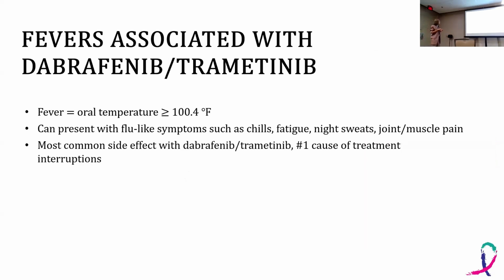I think this is the last side effect I'll be discussing, and this is specific to the BRAF/MEK inhibitors, and more specifically dabrafenib trametinib, but it's a very common one, so I really wanted to touch upon it. And it's fevers with these drugs. And when we say fever, it's an oral temperature of 100.4 degrees or more. Patients can have the fevers only or with flu-like symptoms like chills, fatigue, night sweats, muscle and joint pains. And this is the most common side effect with dabrafenib trametinib, and it's also the principal cause why patients need to stop or interrupt their treatment.